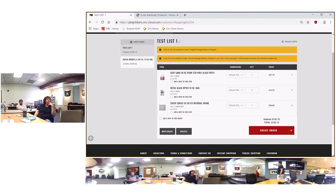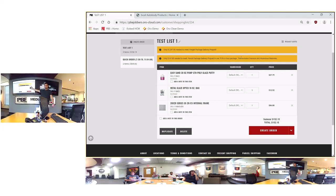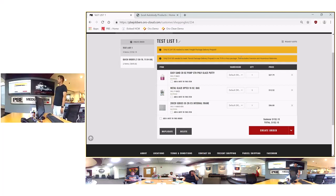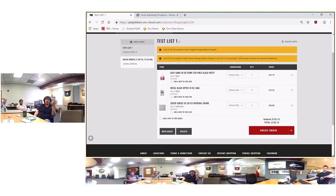I add enough to hit 147, and it says you hit free prepaid. But if I go in here and half of these items are oversized and the other half are hazardous, it just tells them this excludes both of those things. So if you have hazardous and oversized, or either or, it won't flag you and tell you what's wrong with your order. That's what it should do, but I don't know how it could do that.